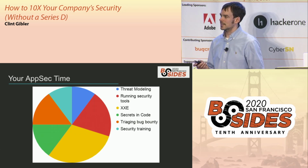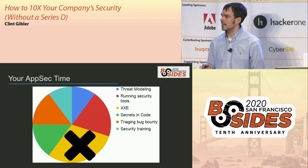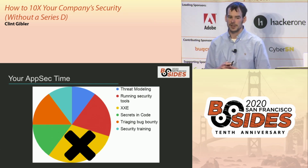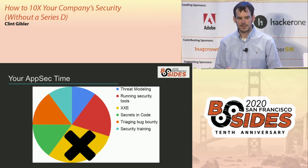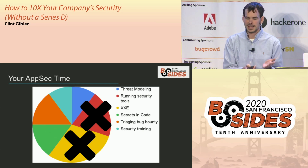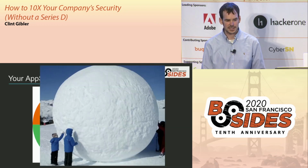So let's go back to your AppSec time. Where we were previously spending time on XXE, we've essentially eliminated that. Now that time we were spending there, we can start devoting to other areas. So we might say, oh, we're manually running security tools, maybe let's automate that a little bit. And then boom, now 50% of your time that you used to be spending on other things is now free to invest again in further high leverage activities.